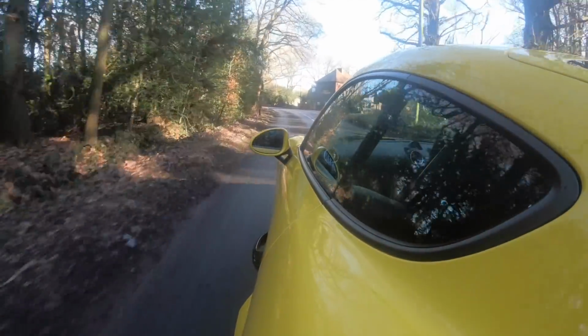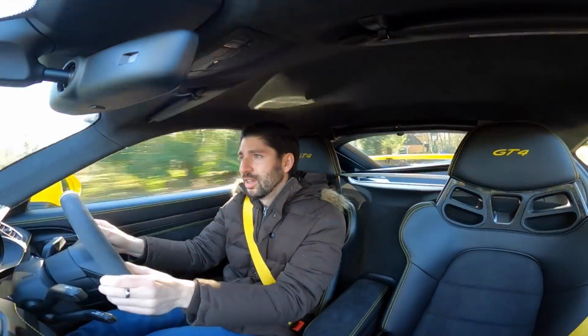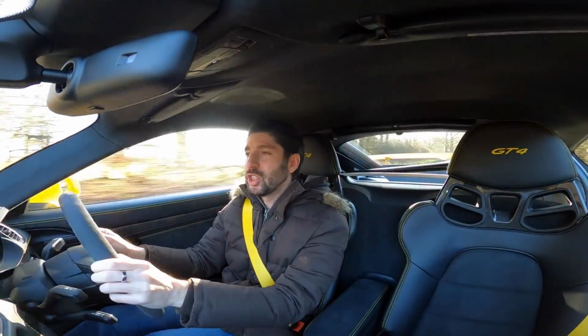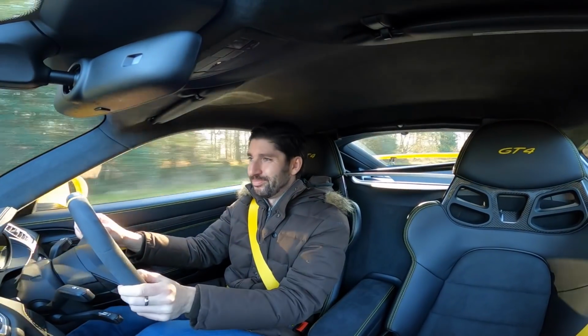But I'm not taking anything away from this car. It is stunning. And I absolutely love it. And I'm now concerned that I want one.